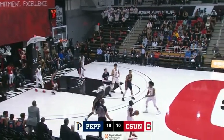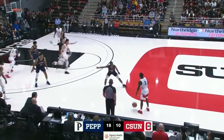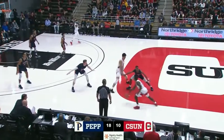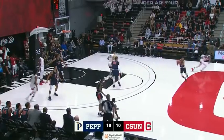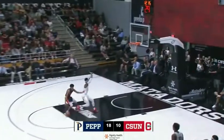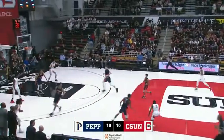Harkless gets it out to Henderson, left of center. Gomez, Harkless, Henderson on the floor with Michael O and Festus Nemanja for CSUN. Front court left, about 40 feet out is Gomez. Gomez into the double team on the left wing. Looking for some help, terminates his dribble and turns it over. Middle of the floor, racing away and turning the ball over is Pepperdine.